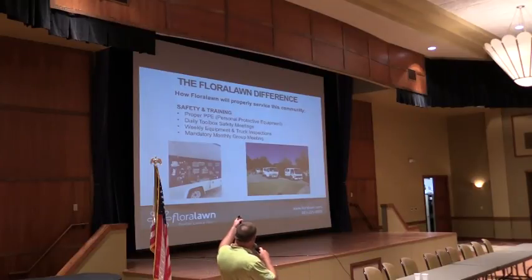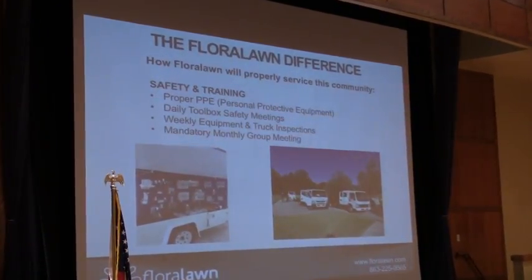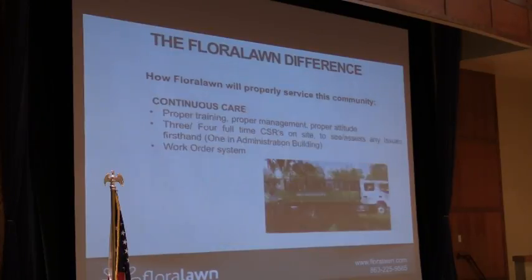So again, safety and training, proper PPEs, or personal protective equipment. That's your earplugs, and your glasses, chaps, those types of things. Daily toolbox safety meetings. The guys will have a daily toolbox safety meeting at our location across the way before they come over here. Weekly equipment and truck inspections, and mandatory monthly group meetings. So once a month we'll meet all as a group. So continuous care, proper training, management, attitude.